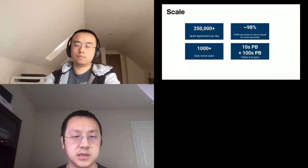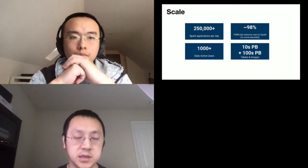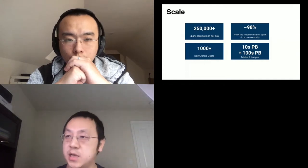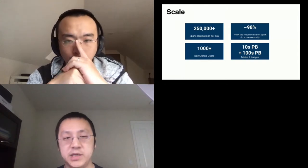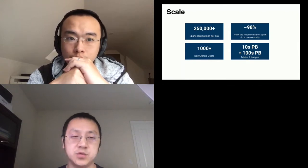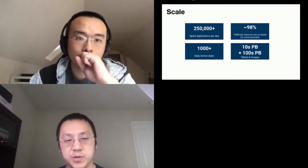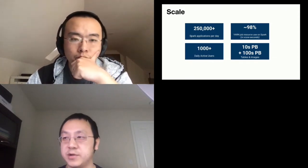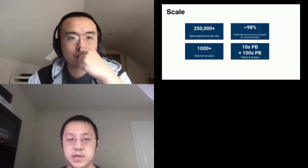So, a little bit about our scale. Uber is really a data-driven company. Data is everywhere. Just like any other company, we store the data, we analyze data, we extract insight from the data, and we use this insight to move things around in the physical world. The data lake at Uber is massive. We literally store every piece of data in the data lake for various use cases. And Spark is really foundational, and it's everywhere.